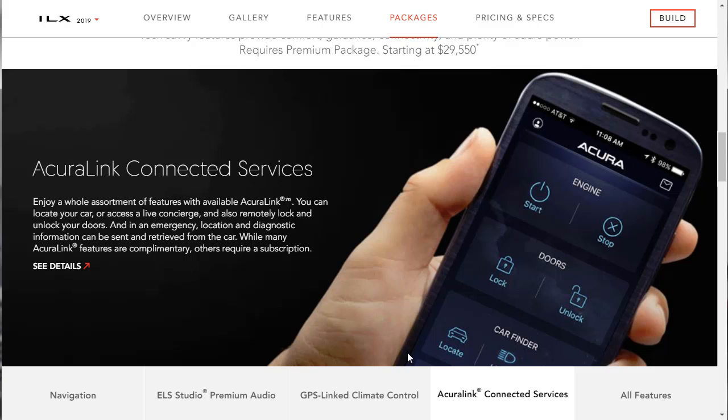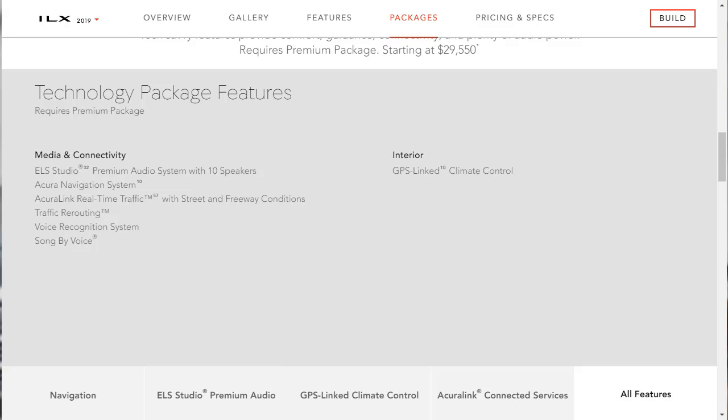And this is what I was saying, right? Start, stop engine, lock, unlock doors. You can locate your car. You get the picture. Here's all the features of the technology package at a glance. And this requires the premium package to get the technology package. At least they tell you that now.